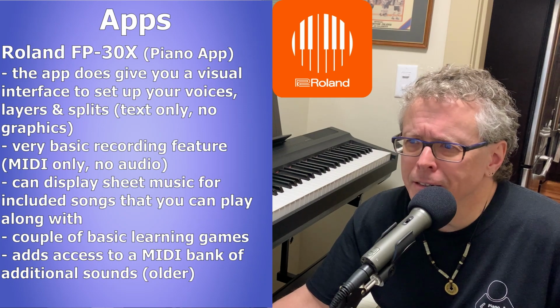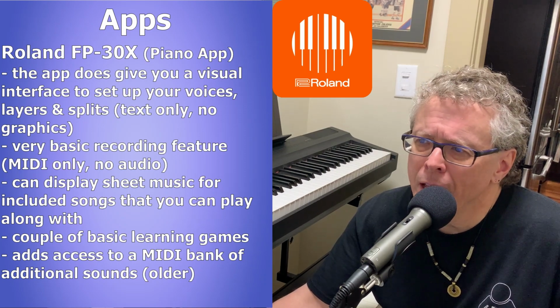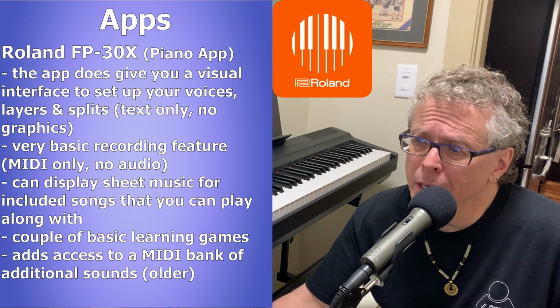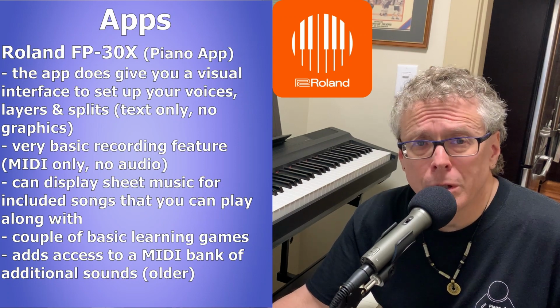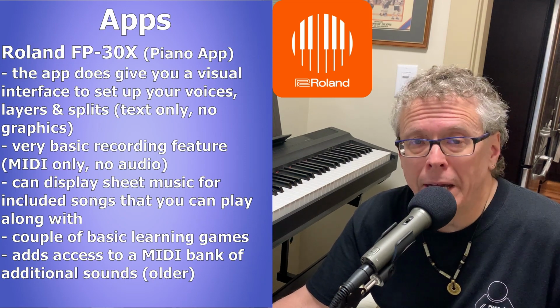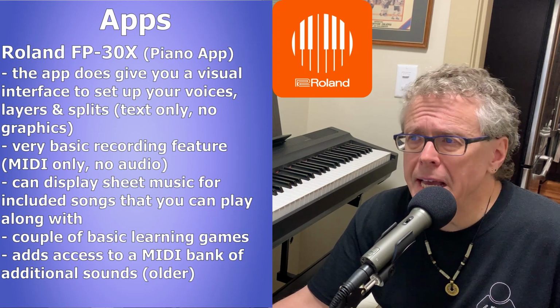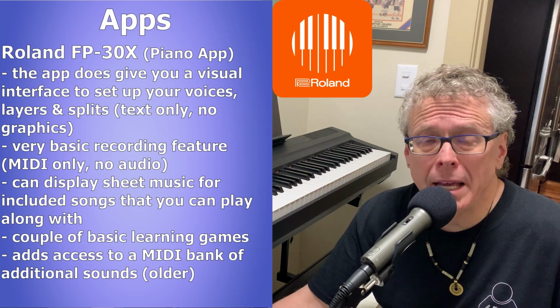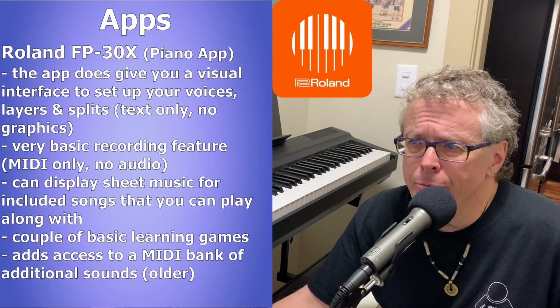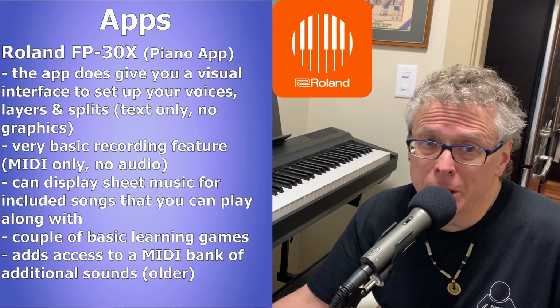You get a Synthesia falling note kind of interface. It does have the ability to display sheet music for included songs that you play along with, and there's a couple of simple learning games for naming sheet music notes and naming notes by ear. Something else the app provides is access to a bank of 127 older MIDI sounds. This, to me, isn't of much value. The sounds on the piano are much better.